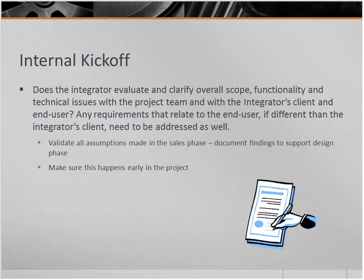What we're going to do now is dig into each of the sections that are part of Section 6, and we'll look at what they are looking for and what the keys are to really implementing that section. The first one is internal kickoff.